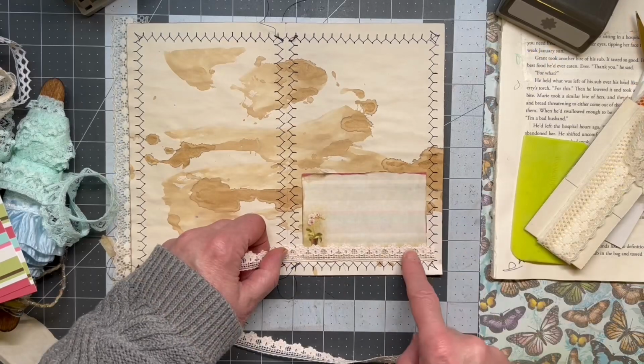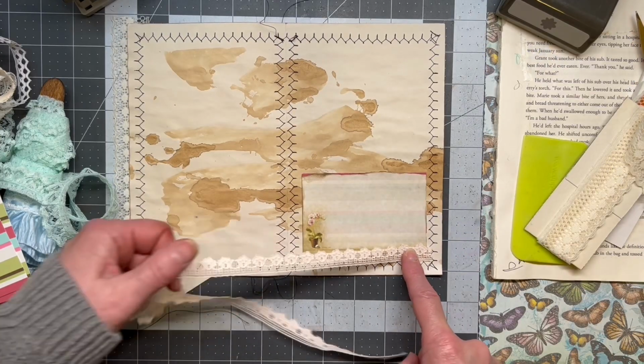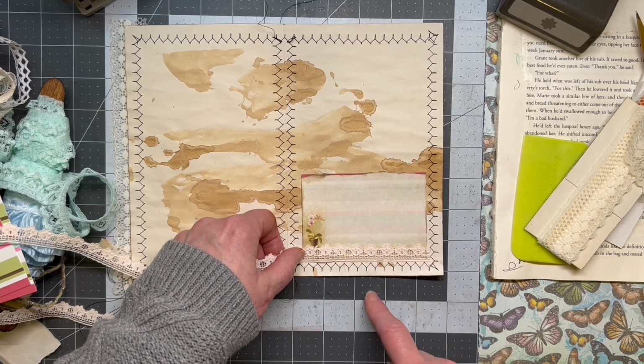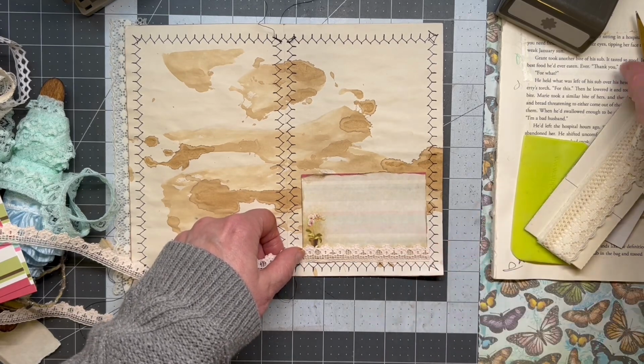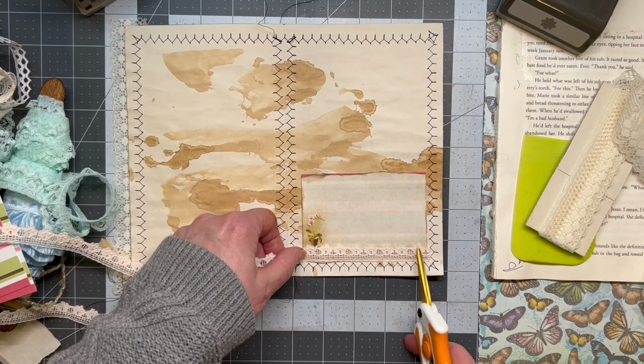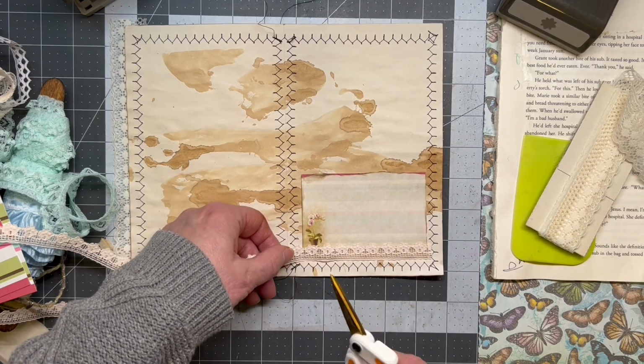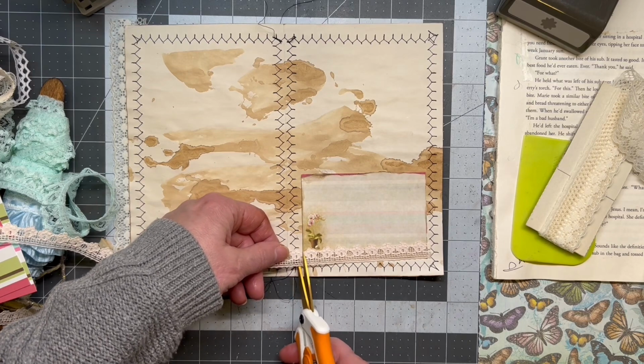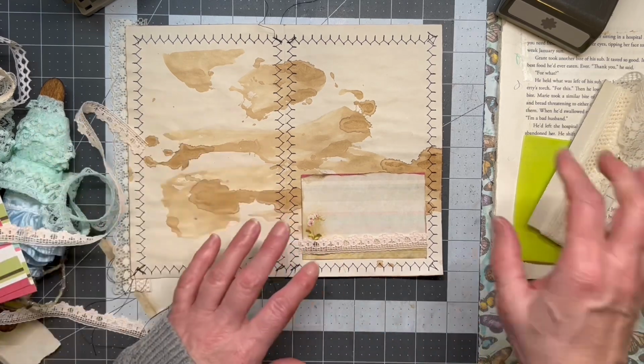I feel like it needs a little something to tie it into the front. Since I used this one on here, maybe I'll just do that, and I'll put that right there. I can't stop, you know, it's just who I am. Put that there.